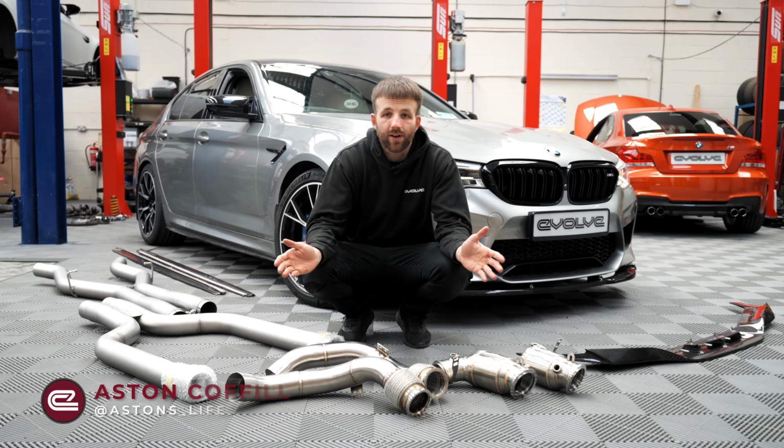We've got this F90 M5 in with us today, having our stage 2 package and some styling upgrades.